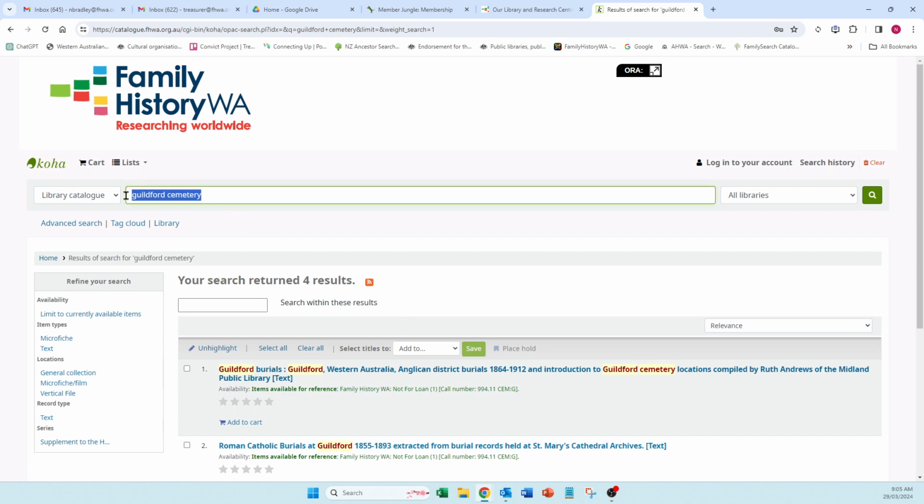One other thing I wanted to point out before we leave the Koha system is, although our members research everywhere all over the world, we've got material for everywhere, probably with a greater focus on Australia and the United Kingdom. But because we're in Western Australia, we have a bit of a special focus on Western Australia. So we have quite a large West Australian family history section and quite a large West Australian Shire book section. And we've added keywords to all of those books to highlight the main families that are mentioned in those books.